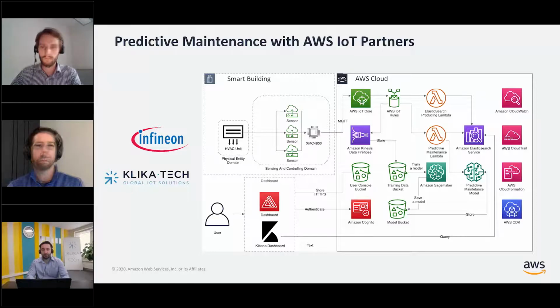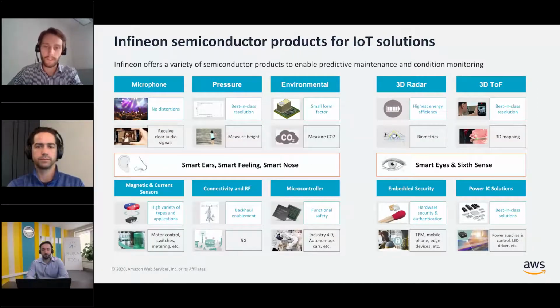Infineon products. Thank you very much, Andrew, for presenting the solution for condition monitoring and predictive maintenance. As you already mentioned, you are using a microphone and pressure sensor as part of the solution. I'd like to quickly tell you that the unique features of our microphones and pressure sensors are, on the one hand, no distortions and crystal clear audio signals for microphones. On the other hand, for the pressure sensor, we have a best-in-class solution so that you can detect pressure changes and altitude changes down to 3 to 5 centimeters.